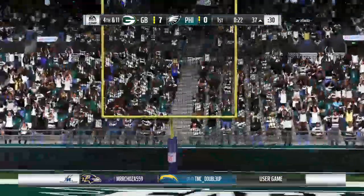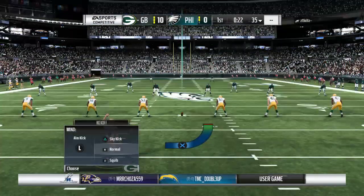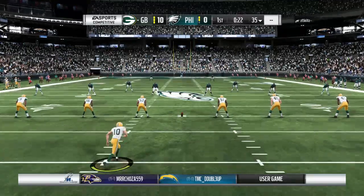And Myers able to knock it through, and the lead moves to 10-zip. They got the interception, but very little movement after, and that forces him to settle for 3. And it does feel like settling when that happens, doesn't it?